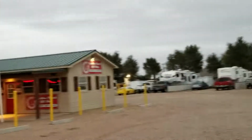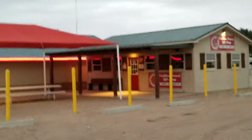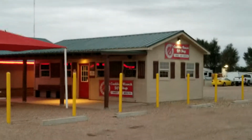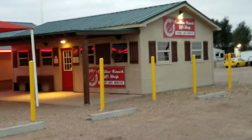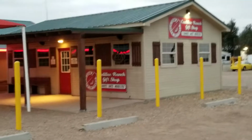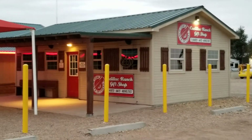There we go, and there's a beautiful little gift shop. It's all lit up and cheery. The gift shop is closed at this moment, but it's open during the day. They have some Route 66 stuff here, you know, magnets and t-shirts and things like that, and stuff for Texas.